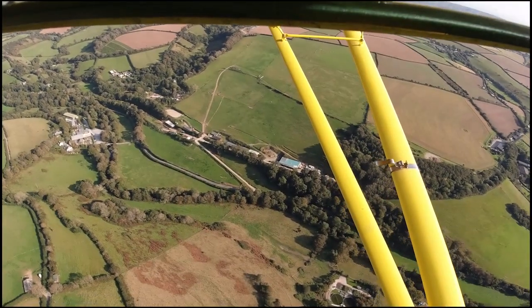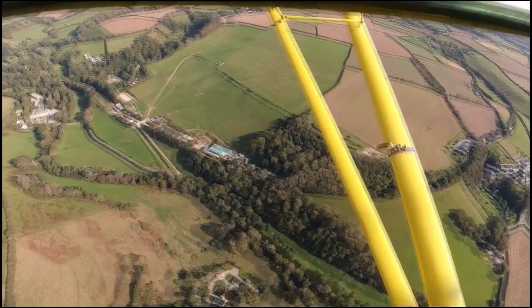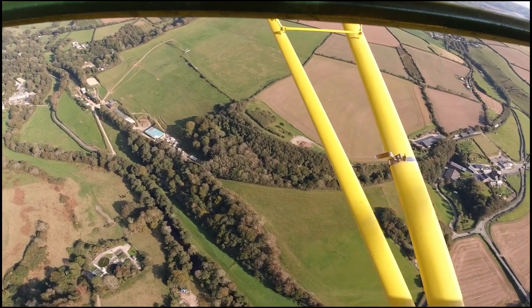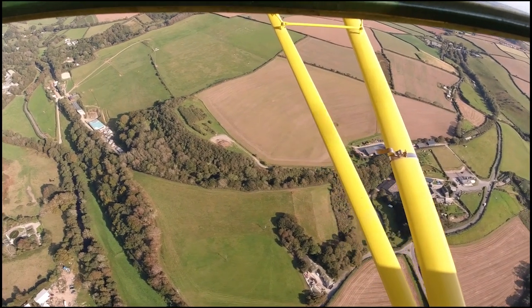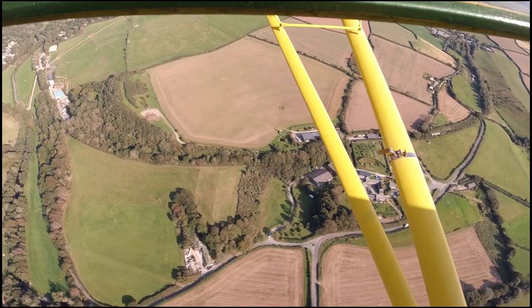Our journey today is starting from Loddiswell Station. We're just leaving Avonmill Garden Centre, flying along the lane from Woodley down to the main road, which is the B3196 up to Loddiswell, and now we're flying back up the B3196 back up towards Sawley.